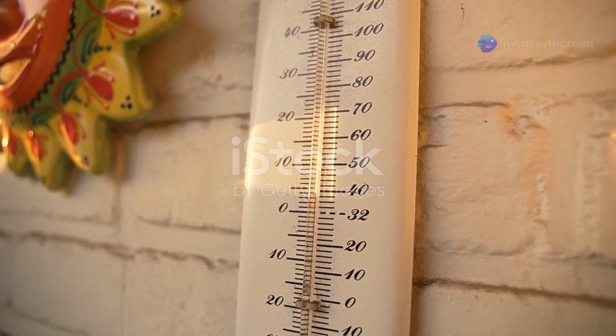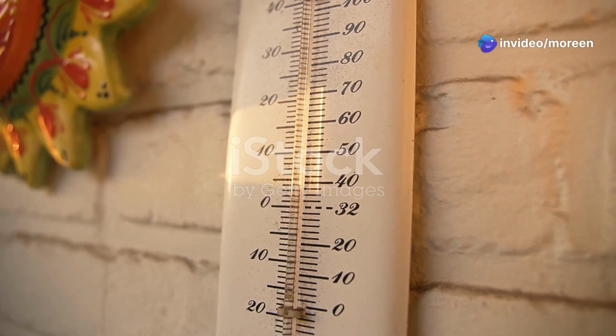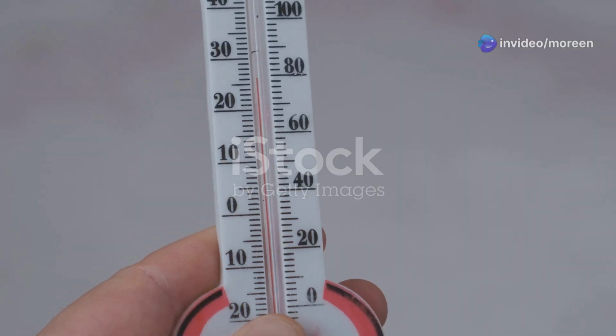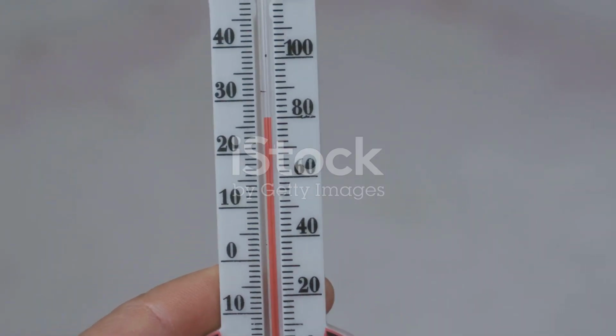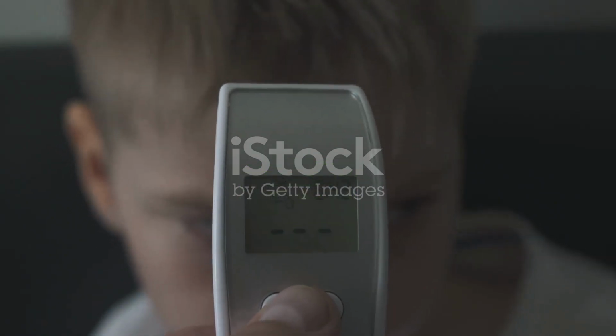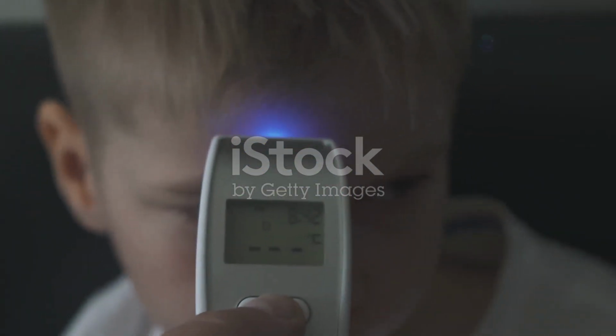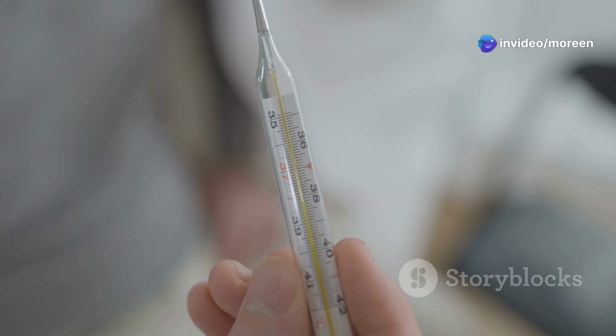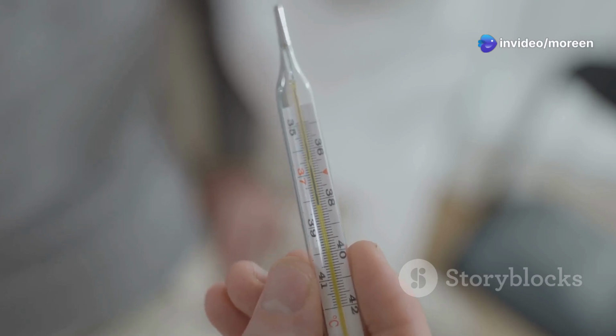One of the most fundamental aspects of weather is temperature. It's the measure of how hot or cold the air is. To measure temperature, we use an instrument called a thermometer. You've likely seen one before, perhaps even used one to check for a fever. Thermometers work based on a simple principle. Most substances expand when heated and contract when cooled.